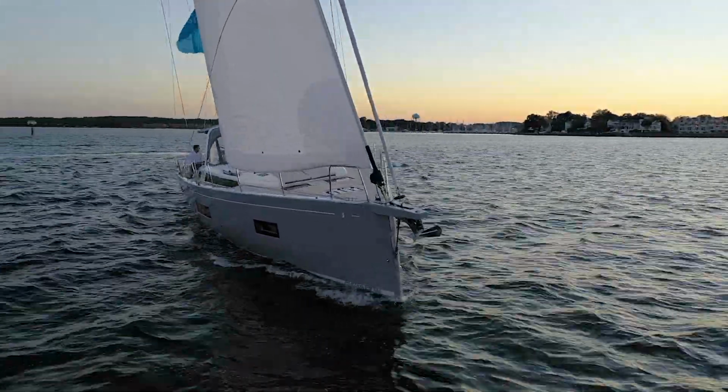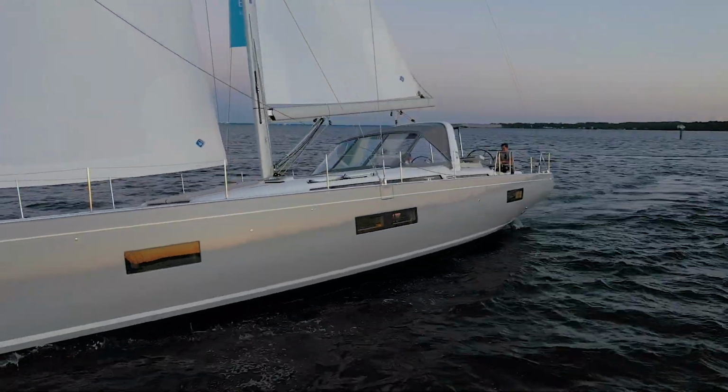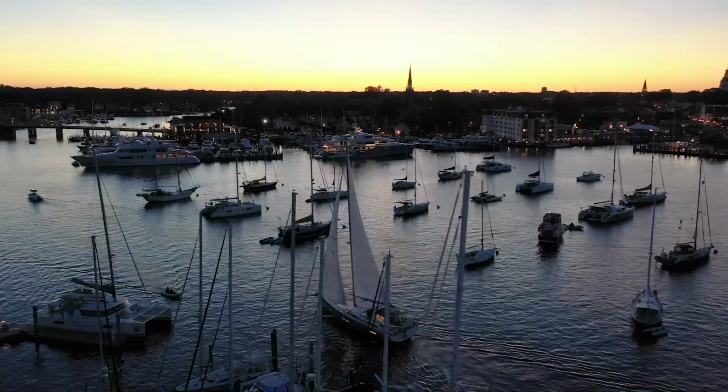The Oceanis Yacht 54 is the latest and greatest addition to the Oceanis Yacht fleet. She's a beautiful luxury cruiser, but she performs just like a race boat and delivers the kind of thrills that we've all come to expect from the BENETEAU brand.